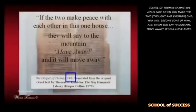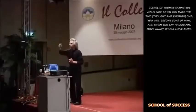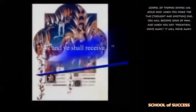He's telling us again, in a completely different verse, how powerful it is to marry thought and emotion. But they still haven't told us how. How do you do this? That's the next piece. In the early Christian Bible, your Bible today, there is a passage. How many have heard, ask and ye shall receive? Have you heard that before? Ask and ye shall receive. Have you heard that?